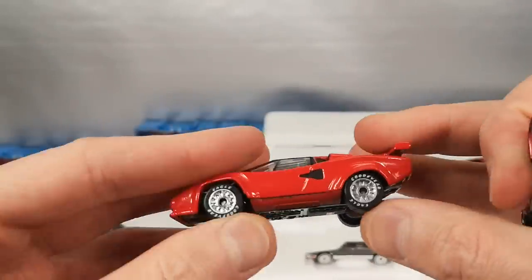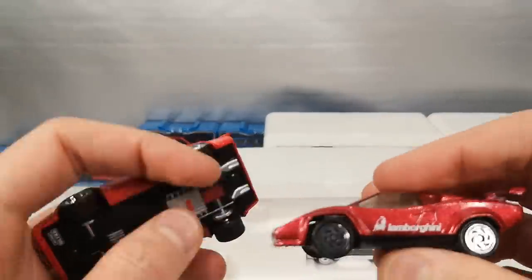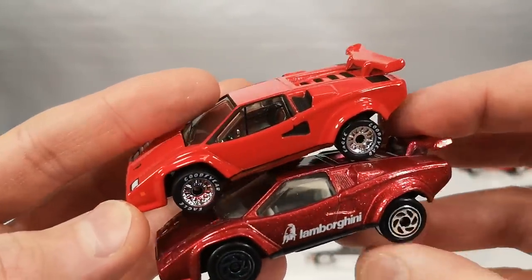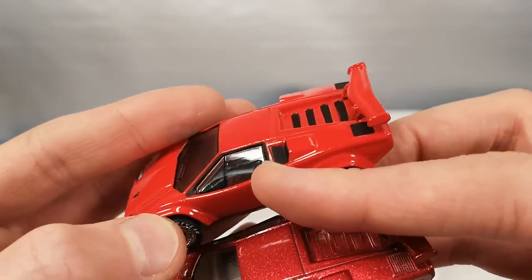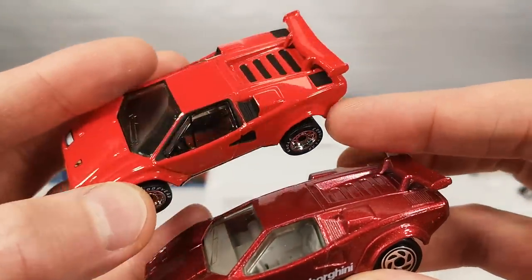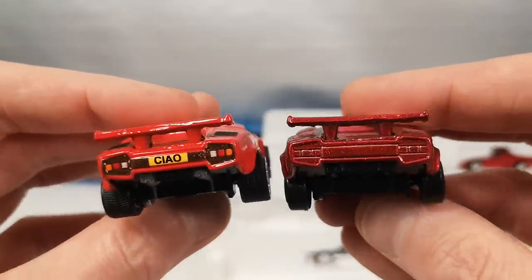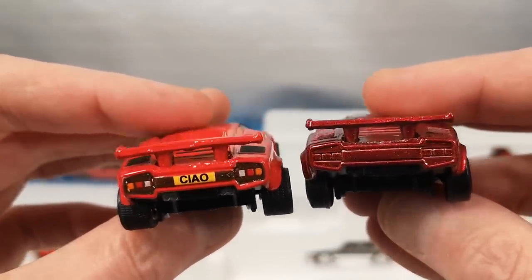Most of these will probably have suspension too. Again, lots of details on the Ultra, much more than you get on the mainline, obviously. Even down to the window there that has the black lines on there that you don't see on the mainline. Air intakes painted black. It says ciao on the license plate, which is Italian for hello. And then you got the taillights done and everything.